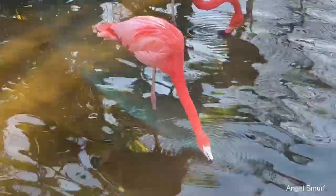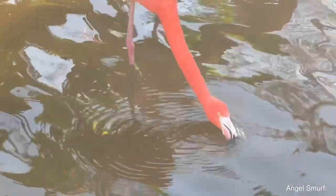Like paint, and then like feathers. Paint.